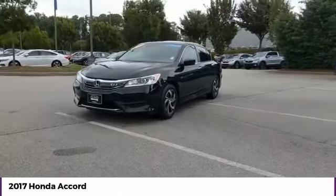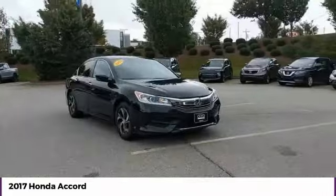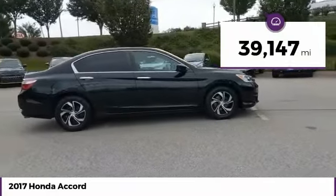You are going to love the 2017 Accord. Ingeniously simple, yet overflowing with luxury and technological creativity. All that and more in the Accord. This vehicle has less than 40,000 miles.